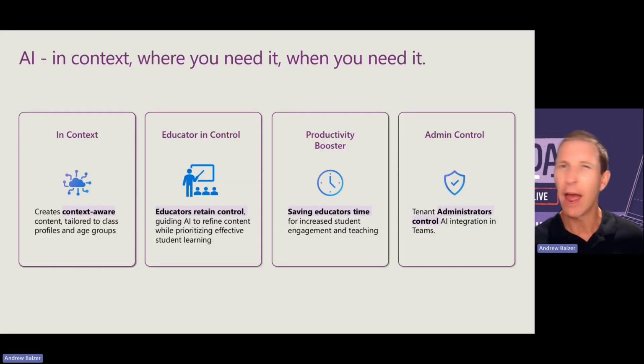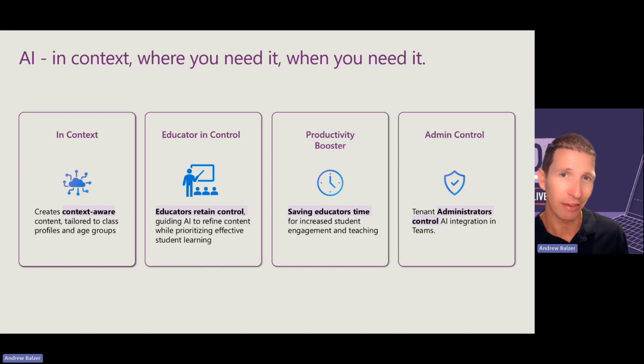And we're putting some very powerful artificial intelligence into Microsoft Teams, right? We're adding context-aware content. The educator will be in control, so it's education specific, which you'll see. To boost productivity, the main point of putting AI in Teams is to save the educator time. And of course, giving your admins more control.